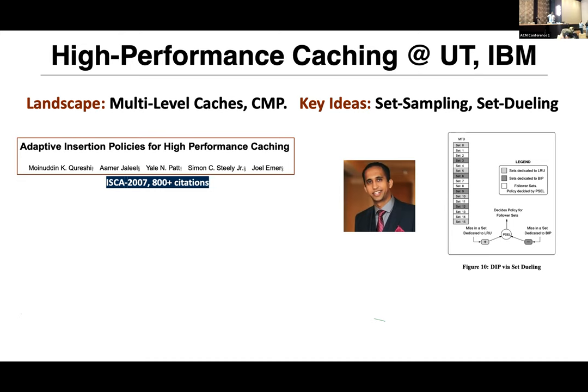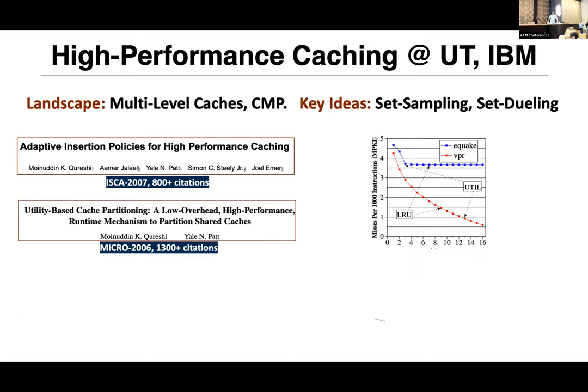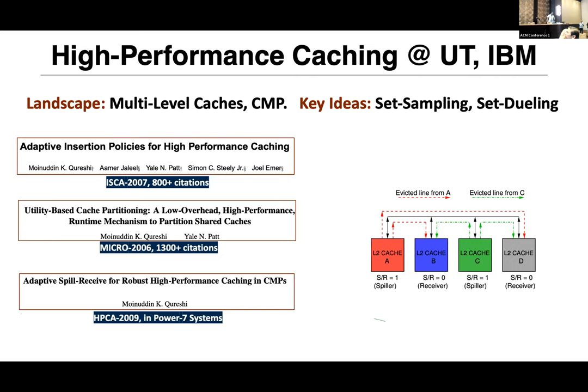So set dueling is something that is used in several processors. The fundamental thing that changes is that LRU is not the best policy. Rather than giving more space to something that wants more space, give more space to something that needs more space. Get a better hit rate. So we developed trackers that can figure out what the utility is and then decide how much to give to each. And then when I joined IBM in 2007, one big problem at that time was that POWER processors had a 4 megabyte private cache.